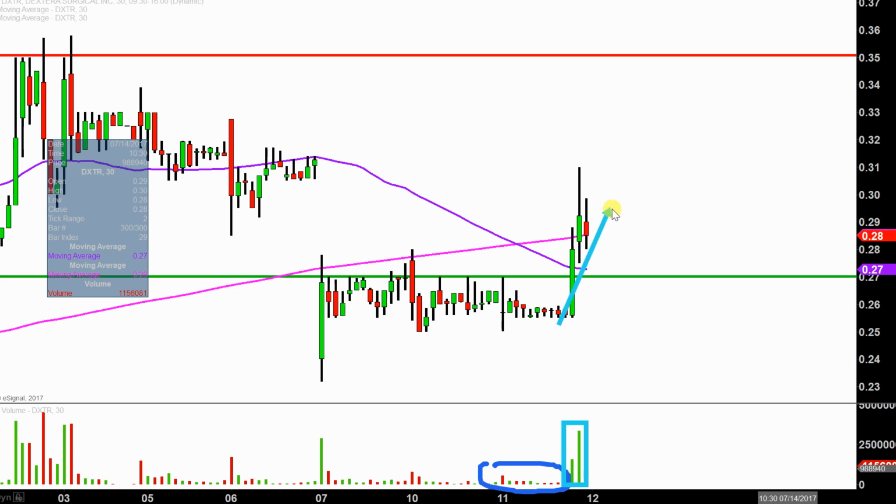Which leads to the logical question, all right, yeah, the bulls made a nice move, but is there any sort of true power behind this move? Is there any sort of genuine strength, or is this just some sort of knee-jerk reaction, dead cat bounce? I have no idea, but like I said, by using charts, we can make answering this question very straightforward.